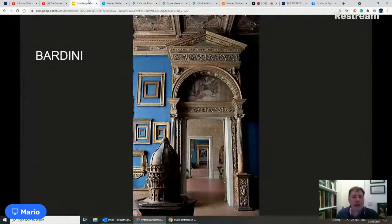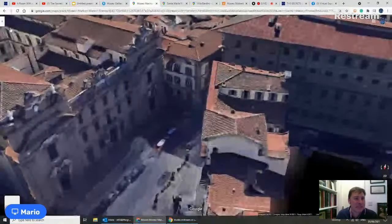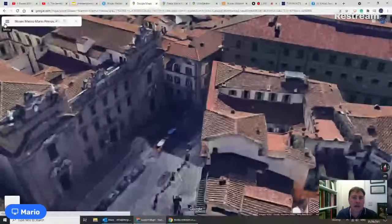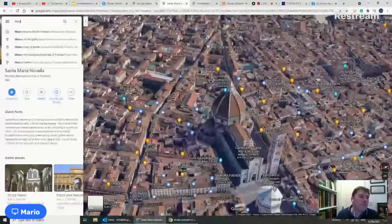But if you really like private, personal collections, there are two museums that are unmissable. One is the Museo Bardini. Museo Bardini is in a villa, kind of at the edge of the city. Stefano Bardini was a collector of antiquities, an antiquarian merchant, basically.